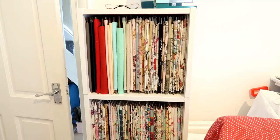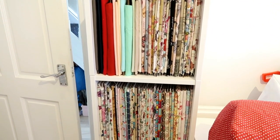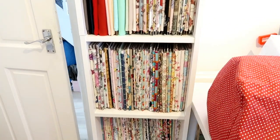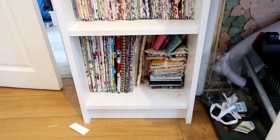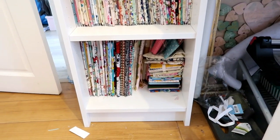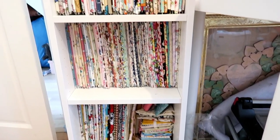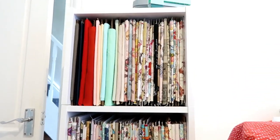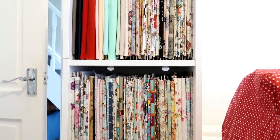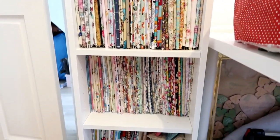So I'll just quickly show you what my fabric looks like now. So this is how all my fabric is now stored. So here you go, you can see all of my fabrics. There's some here that still need putting on backing cards, and I've still got some in one box that still needs to be put on. But yeah, it just looks so much nicer, as I can see everything that I've got, whereas when it's in the box, you couldn't see everything that I had. So I think this is so, so much better.